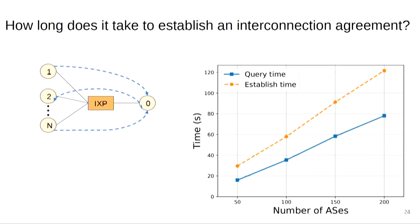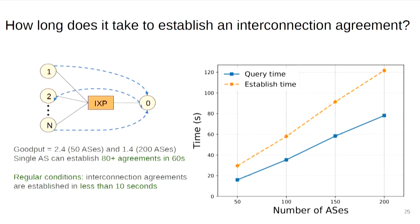The blue line represents the time to find an interconnection offer in this throughput test. In the worst case, it's around 80 seconds. And the time to effectively establish the interconnection agreement with 200 ASs trying to do the same thing at the same time is around 2 minutes. And if we compare this with the current process that takes some days or weeks to be completed, we are achieving our primary goal of enabling the use of the rich connectivity of the IXPs. If we transform that number into the number of agreements that an AS can establish per minute, it is around 80 agreements within a minute.